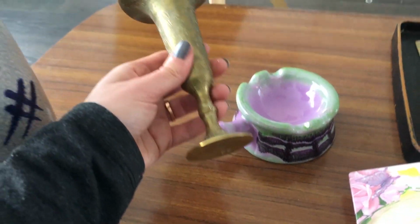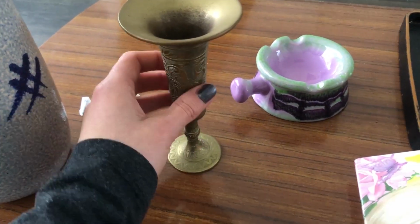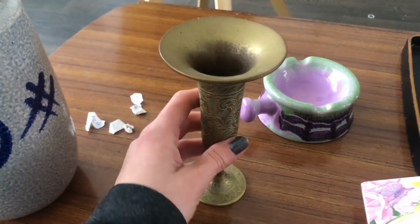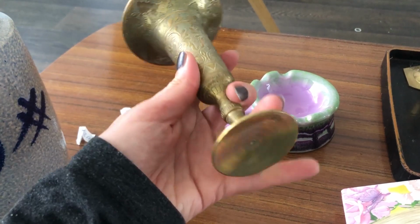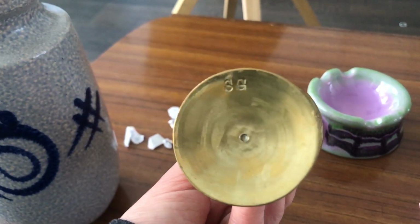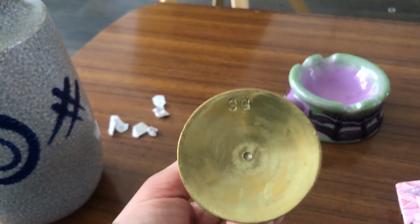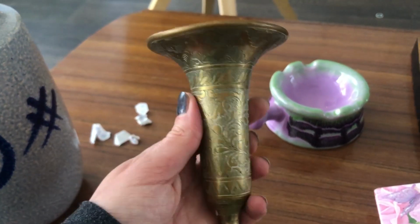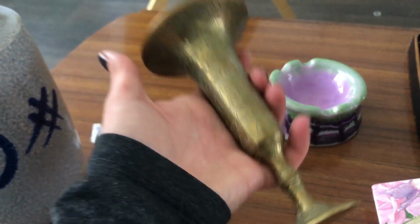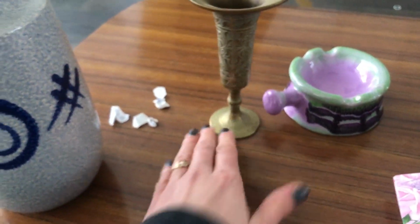Then I picked up this. This is a brass vase. I guess you can use it as a vase. It does have this little thing here, but that is okay because this is very heavy, sturdy brass. So this is very well made. It is stamped SG. I still have to find out what that means, whether it is a meaning when it comes to brass or whether that is the maker. But I love the pattern. It has those really beautiful florals on there. And as I said, it's very heavy. It's not this thin brass that you sometimes see. So this is very high quality.